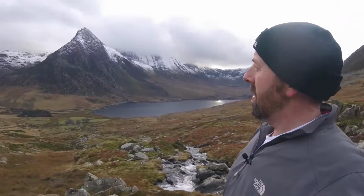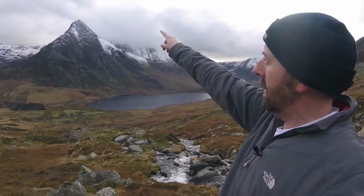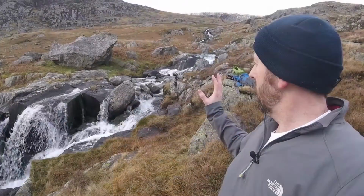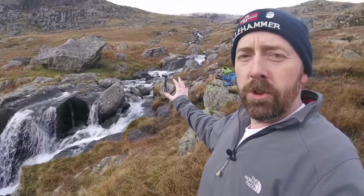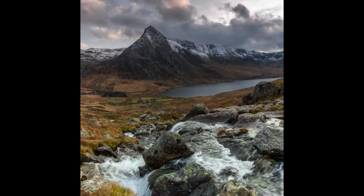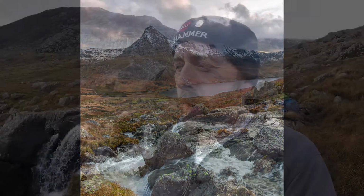But just look at Tryfan. Look at that, the sharpness of that peak. It's incredible. Very, very photogenic. So I'm going to work on a few shots. I'm doing panoramic, so at the moment it's on landscape, but I'll probably switch to portrait just to work across the valley and get enough depth in the image so that when I crop, I've got enough space to crop. But apologies if all you can hear is rushing water, but it's not really much I can do about it.